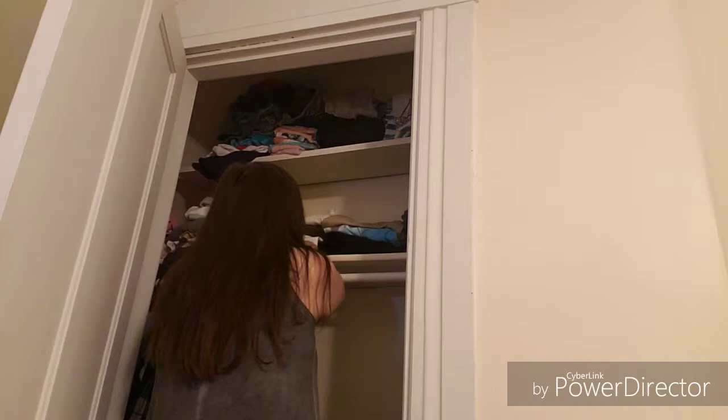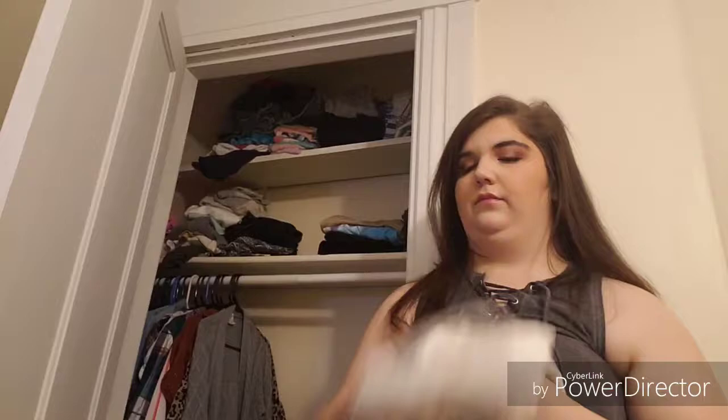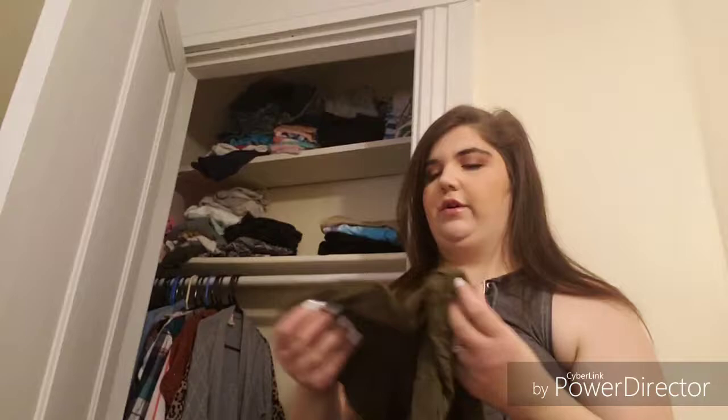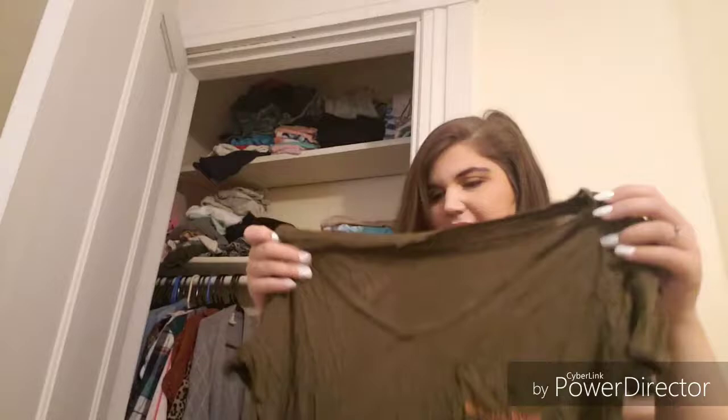All right. So, this... Ooh, I love this shirt. Okay. It's just like a plain white t-shirt. There's literally nothing special to it, but I love it so much, so I'm gonna keep it. This next shirt, I got this at Charlotte Russe. And it's just like this olive green, on the pocket it says best day ever. I don't know why, but I always wear this when I'm helping someone move or if I'm moving myself, but I am going to keep it. I do really, really like that shirt.